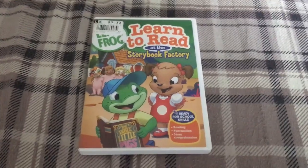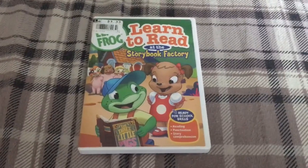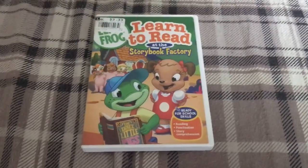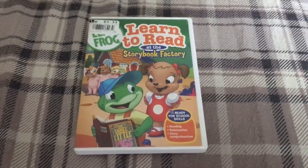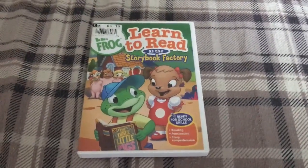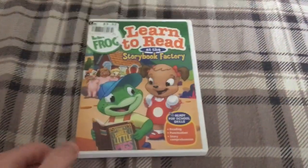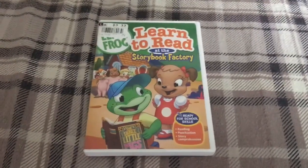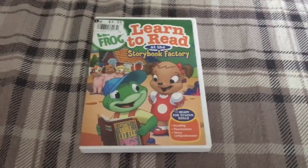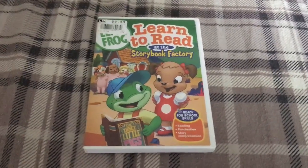Personally, it's the second to last LeapFrog release that I would consider, because the next one after this is probably the last one I would ever own, because I don't like the ones after that one. Because, like I said, I do not like the new ones after these designs, because they look so awful. But anyways, yeah, I say try the release, Learn to Read the Storybook Factory, because if you want to see the new characters, I say try this release out. And also if you like reading too.